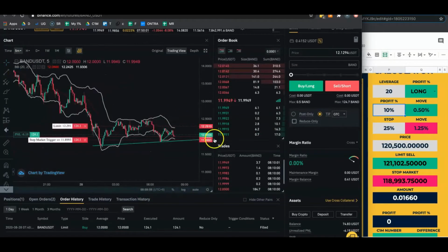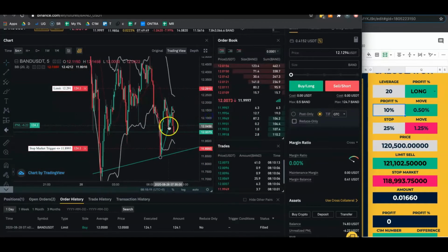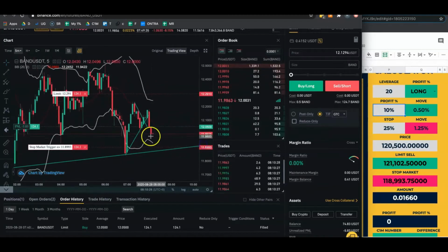Since then, I got in here, no, here, sorry, it had already come down. You see I've got my limit and my stop market in. It actually went up to about 15% in profits. I was close to putting in my 10% profit. I didn't. It's now come down, however, it's coming down to a similar sort of level.